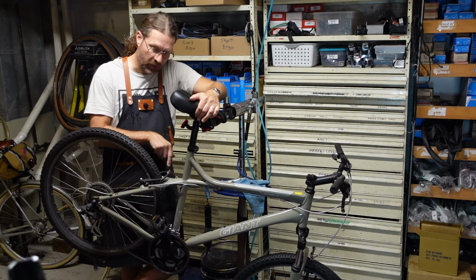Okay, grab our wrench. So you turn it sideways and flip it. Okay, and that's actually grabbing it, looks like. I've never had this problem before.